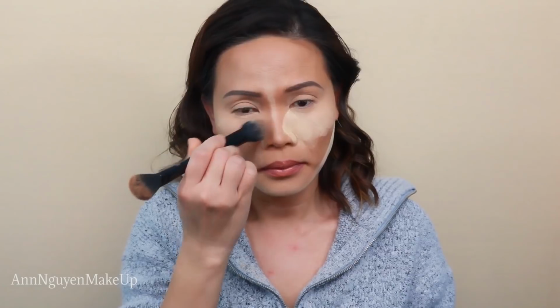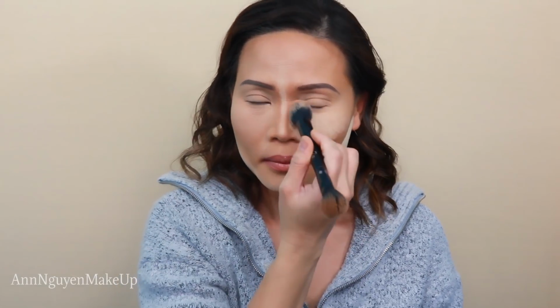I'm just gonna dust this off really quickly. What I see is that it's really smooth right here. My pores look smaller, it's blurred the pores really well. It's not too dry on my under eyes, and it's really smooth and lightweight. See, you feel it's really smooth. It's not heavy at all.